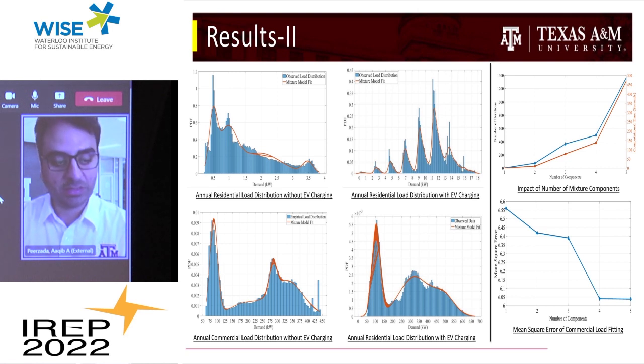The same thing happens with a commercial load distribution. Again, we see that our mixture model fit accurately identifies different modes of this distribution. And when we do consider EV charging, the results are still accurate.